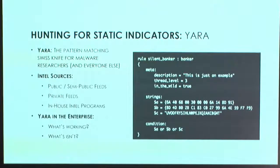Hunting for static IOCs. So I'm going to come back to that question of whether IOCs are dead on the next slide, when I talk about what's working in enterprise and what's not. But first I want to introduce a tool that we use called Yara. Show of hands, how many people know what Yara is and use it on a daily basis? All right, some. Okay, cool.